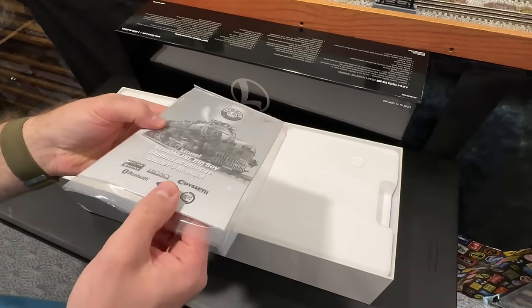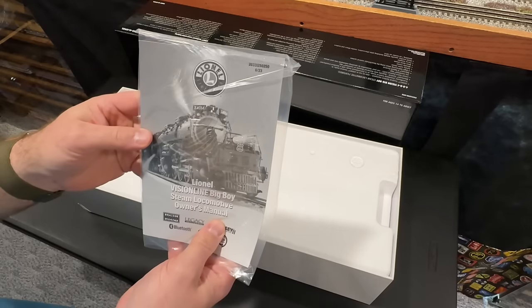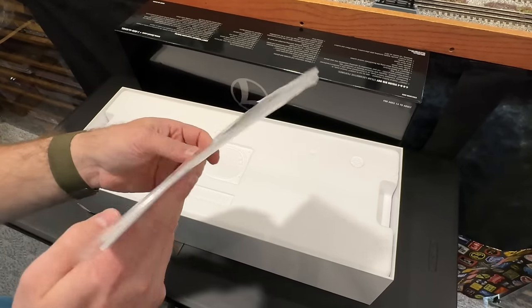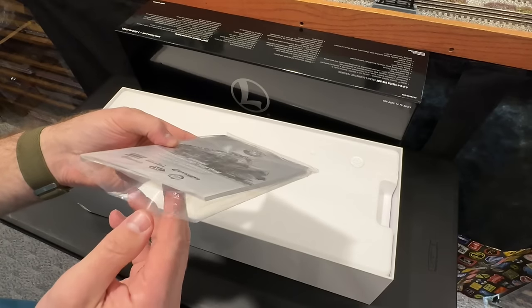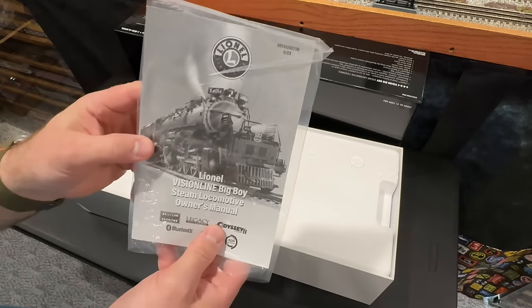Here's the manual. That's a pretty thick manual. I'm going to read up on this because there have been some changes between this one and the previous Vision Line Big Boy. Yeah, that's a pretty good sized pamphlet.